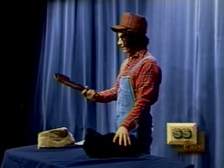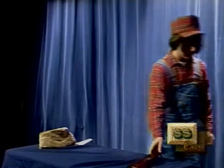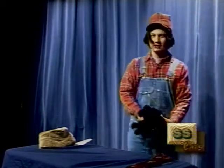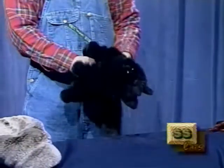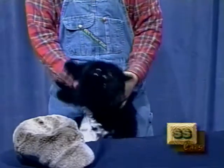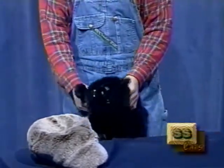First step, you just take a club or something like this, and now that he's calmed down, we can hollow him out. And then next you'll be wanting to use chemicals. We won't be using any here to treat the skin, but you at home will probably want to.